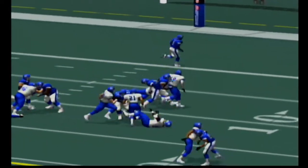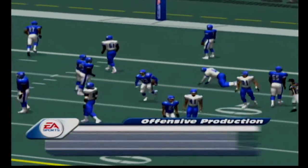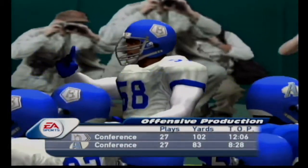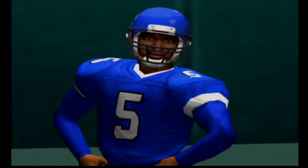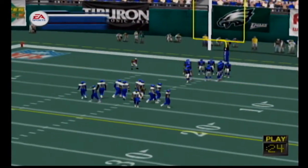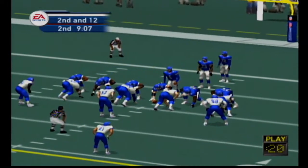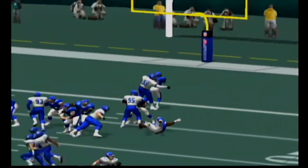It's a blitz. McNabb hands it off. Peterson drags down the ball carrier behind the line. Deep in their own territory. Ball on their own 9.